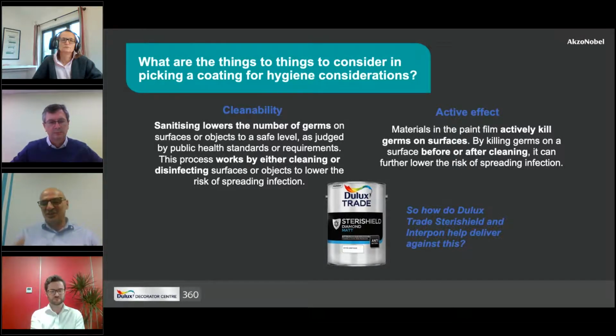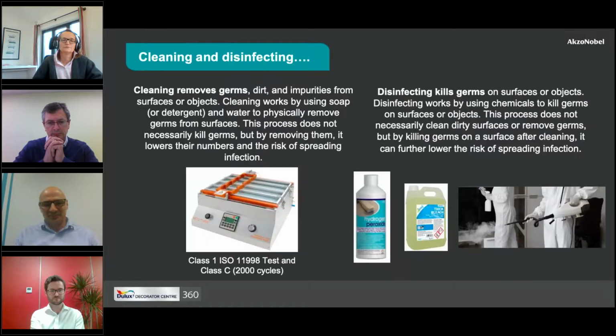And the next couple of slides will go into a bit more detail of how it delivers that performance against the cleanability regimes, and how the active works against the bacteria, basically. So we'll go to the next slide. Digging into the cleaning and disinfecting.